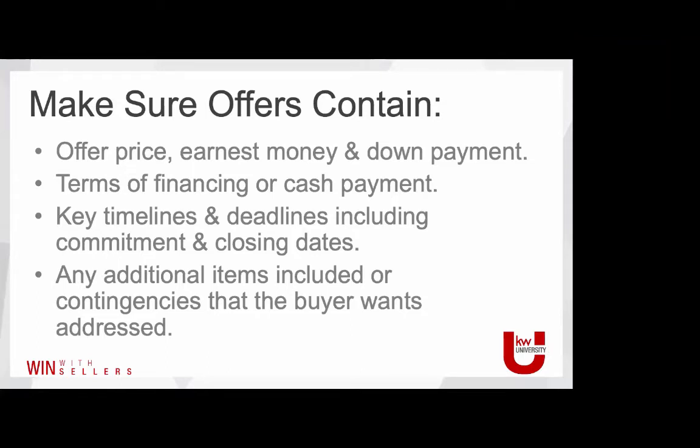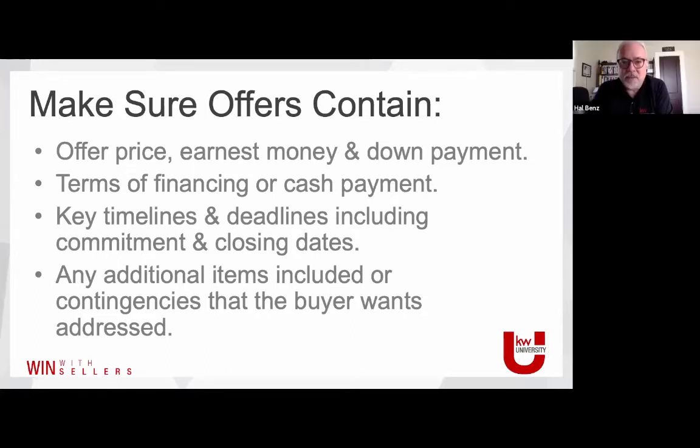And you know, the violation of trust at the very beginning of that buyer-seller relationship is not a good place to begin that relationship. So anything that the buyers want addressed, we need to make sure it's in that contract so that the seller can actually properly review it, make decisions on it, and not get blindsided in attorney review. And so we've got to ask, is there anything else that's not included in this contract that might come up in attorney review that we should know about, right? We need to do that.